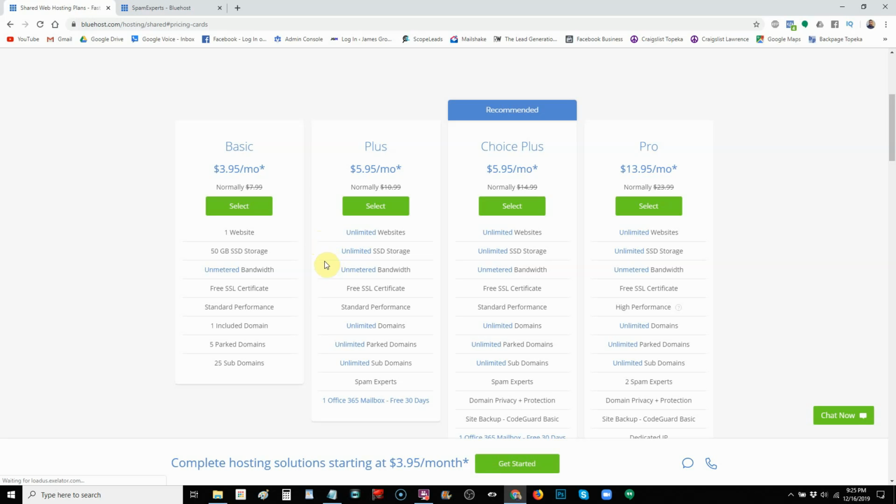Unlimited SSD storage, unmetered bandwidth, the same free SSL certificate, standard performance, unlimited domains, unlimited parked domains, subdomains, and then here they throw in the spam experts. Okay, now at first sight you might think spam experts refers to people they have working in, must be to help monitor my site, but that's not what it means.